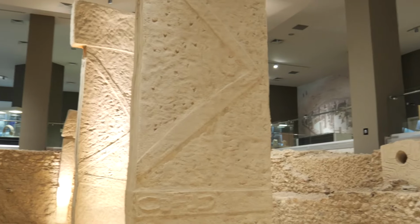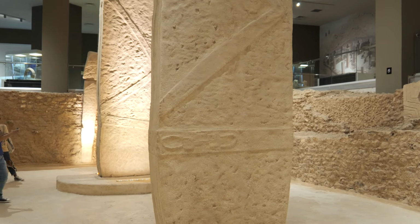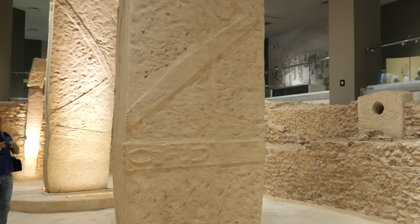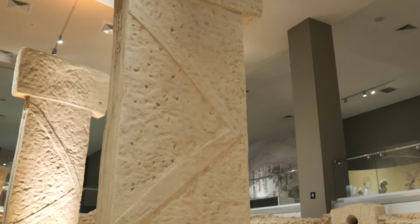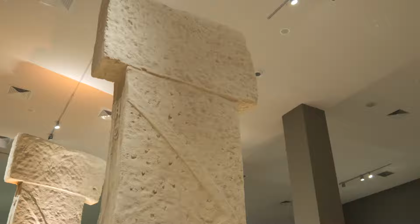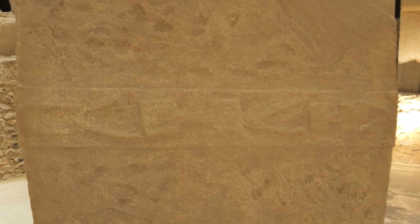Here you can see on these replica T-pillars from Gobekli Tepe, the H symbol appears on not one but both of these central T-pillars, and these are the replicas in the Urfa Museum in Urfa, Turkey.